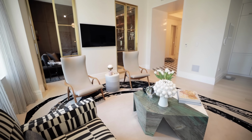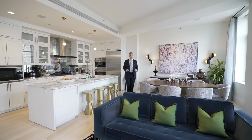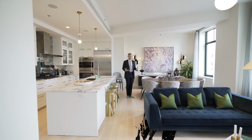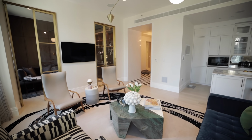And now we're in the great room. If you back up and you go over there, you can see this is New York City. So you've got efficiency of space, but it's the perfect amount of space. You've got a separate living room area over here with beautiful, beautiful furniture, by the way.